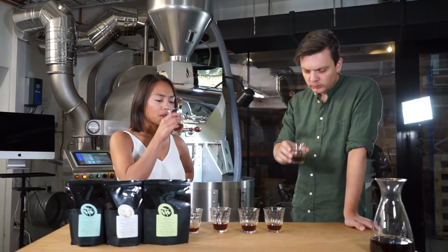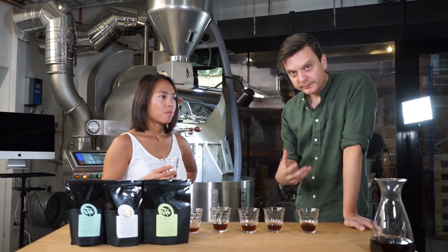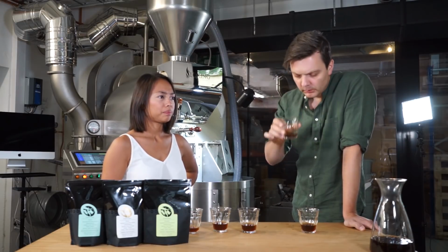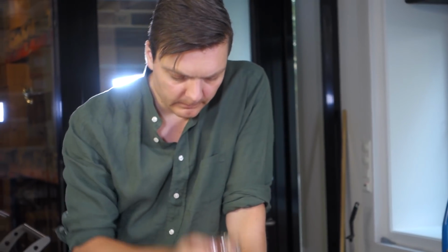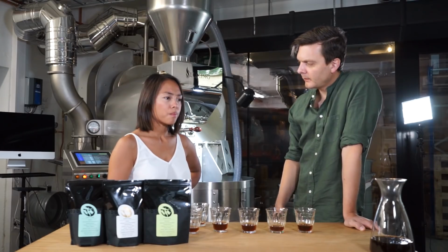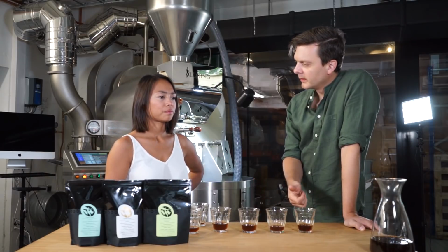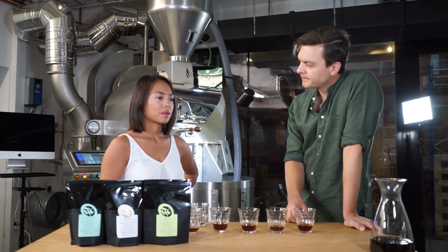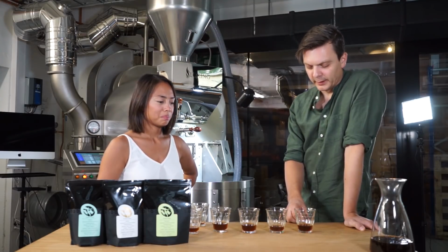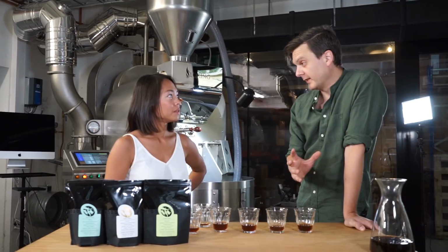It's interesting. Very intense, huh? Compared to the geisha. Yeah, very different. Orange peel, dark chocolate. It's kind of like in between for me, the two. Okay, cool. For me, the Pacamara is very, very intense. Like if you drink a cup of this, then you're satisfied. But I can drink 2-3 cups of the other ones.